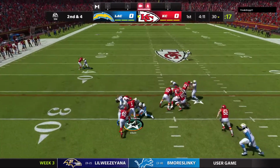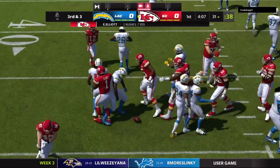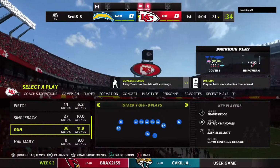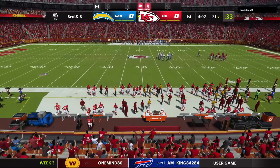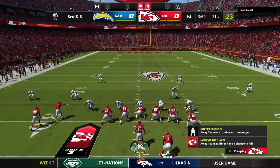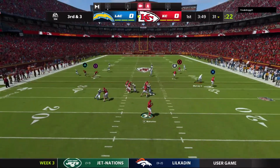From the pistol, here's Elliott, and tough going there as he'll only get it up to about the 31. Only a yard on the pickup there, and it'll bring up a 3rd down. Typically, we think it's the strong safeties that are better tacklers, especially closer to the line of scrimmage amidst traffic. But in this case, how about the free safety coming up and making the big-time play? Mahomes looks to throw on 3rd down.